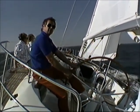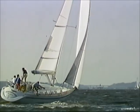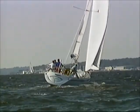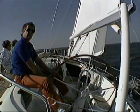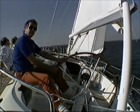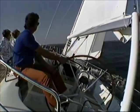What I'm finding is that even with the big beamy stern, the boat doesn't want to pull the rudder out of the water and lose control when we heel. We get over to where the rail gets almost under on the leeward side, and the boat is still very controllable, very easy to manage, even in 18 to 20 knots of breeze.